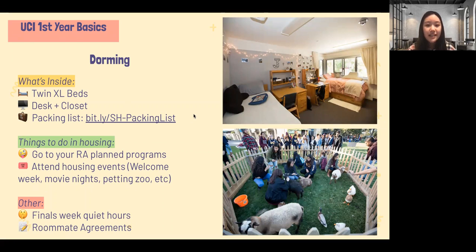Things to do in housing: go to your resident advisor planned programs. So every hall has a resident advisor in it. Logan was an RA this past year, and maybe he can share a little bit about his experiences and different programs he hosted for his residents. I'd like to open that space too, if you'd like to jump in, Logan.